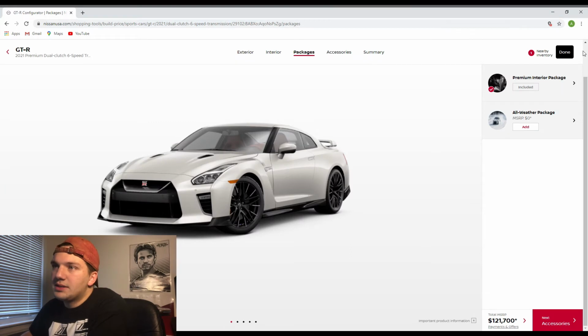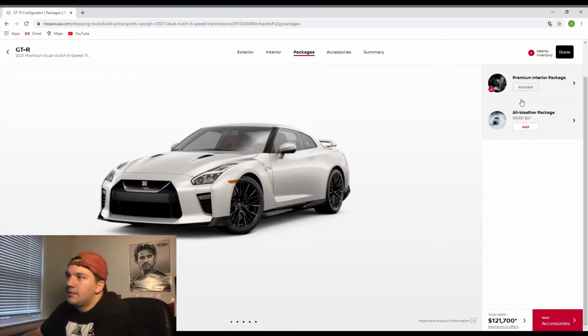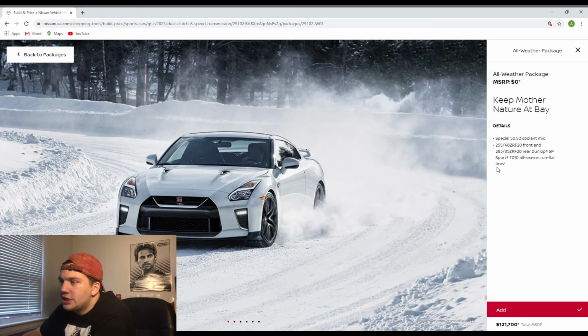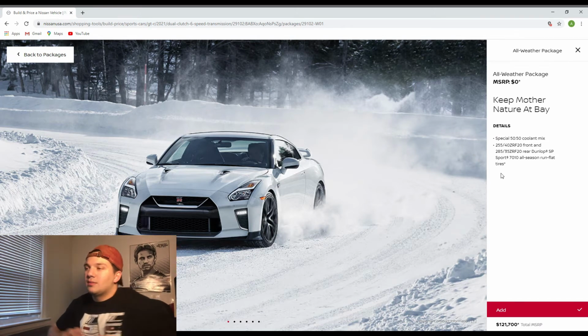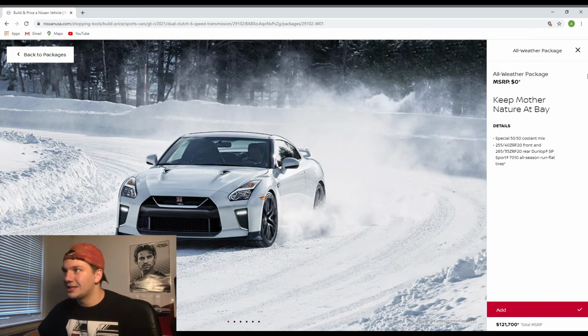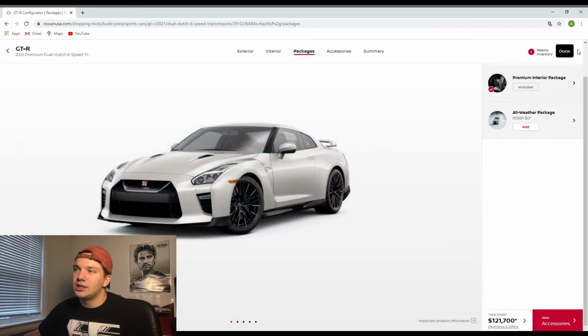So now moving on to the packages, it already has the premium interior package selected, probably because of the red leather that I chose. And you can also get this all-weather package, which I'm pretty sure, for the most part, just changes the tires that are actually on the car. I don't know if it comes with better performance tires to begin with, and this just puts all-season tires on there, so I'm not really going to select it for now. Just going to leave that how it is.